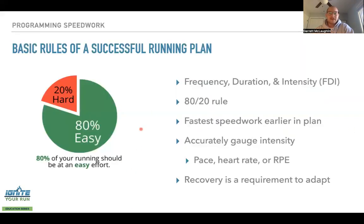Some basic rules of a successful running plan. First and foremost, we need to understand the different variables that come into play when creating a running plan. A lot of times people will download or follow a plan with a running group and it's just numbers on a sheet, right?